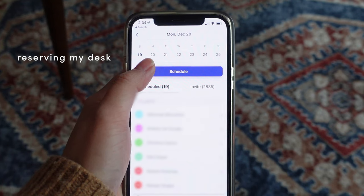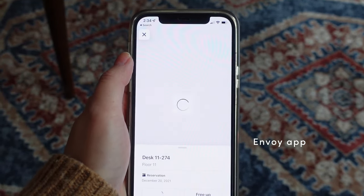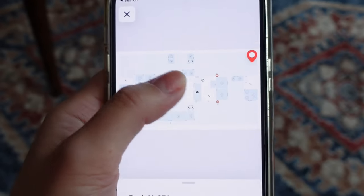Everyone, I'm going back to the office today, mainly because they are serving hot food and I want to check it out and see if I can come into the office more often so that I don't have to cook for myself, which is the thing that I really hate the most about working from home. I don't think there's gonna be a lot of people today, but I still had to reserve my desk through Envoy, which is an app that my company uses to make sure we're not at full capacity.